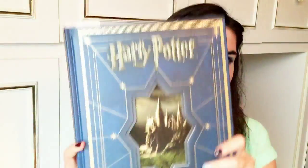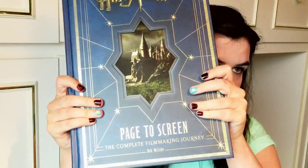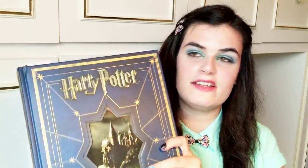Compared to this. Now, without my sister giving me horrible, evil stares or harsh comments, I think I'm the bigger Harry Potter fan when it comes to the films. But my dad bought me this, and it's so good, it's so big, and it's so heavy. This book right here, it's called Page to Screen, and it goes through all of how they got it.